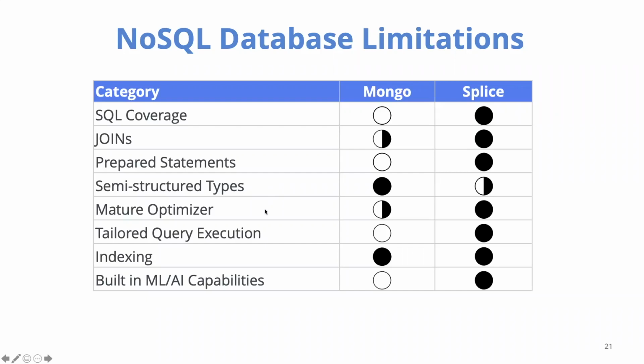As I mentioned, optimizers are the heart of where 35 years of database research have focused, and we get to take advantage of some of the most advanced optimizer technology. And then in terms of query execution, to be able to introspect and figure out which computational system to send something to, analytical or transactional, is simply not available in NoSQL systems. Indexing is, and of course, machine learning is outside the scope of those systems.